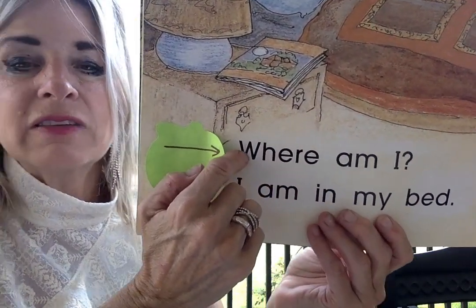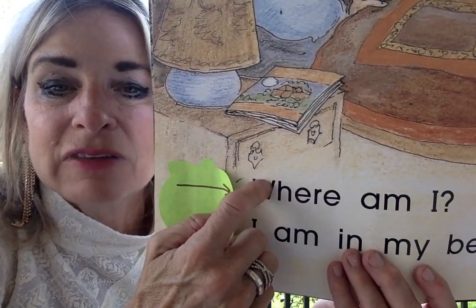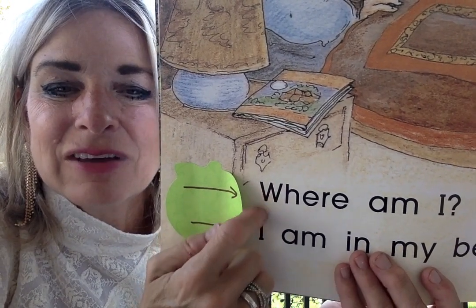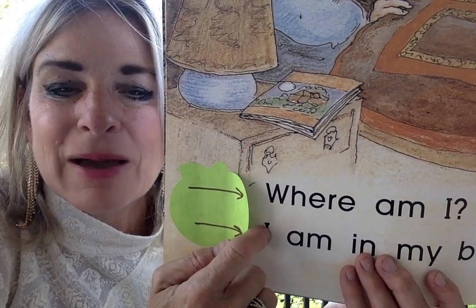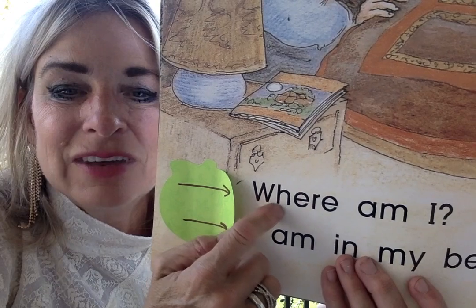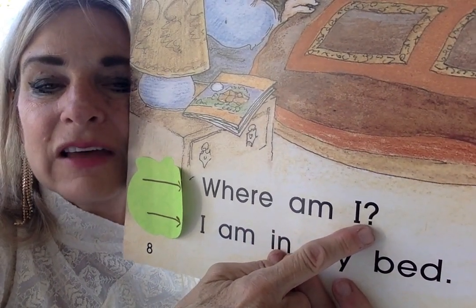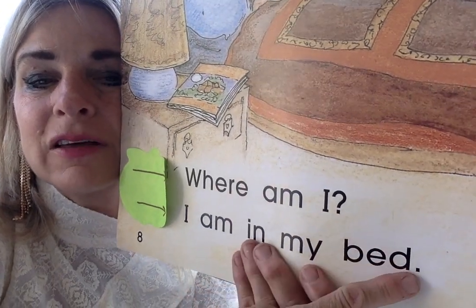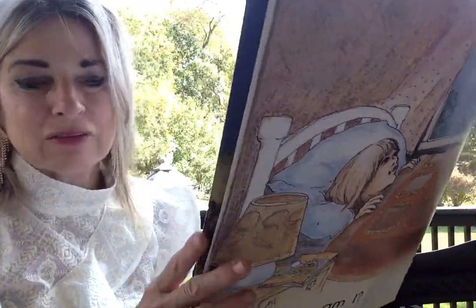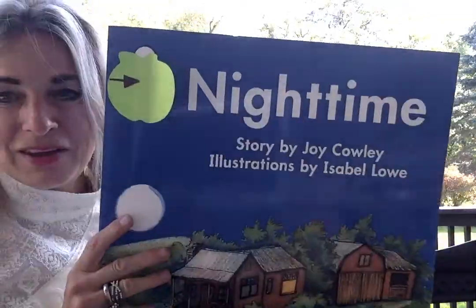And when we read a sentence, there's something called uppercase letters we're going to talk about next. Capital letters, big letters. Sentences always start with a big letter. This is a capital I, not an L. So boys and girls, make sure when you're reading, you figure out, oh, I know what that question mark is. I know I raise my voice up and down. I know a period means to stop. And we're going to keep practicing this for a long time, so you really know what those marks mean.